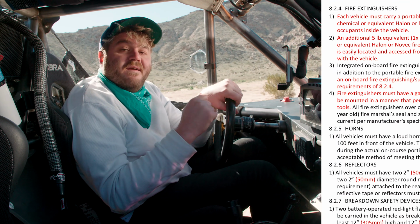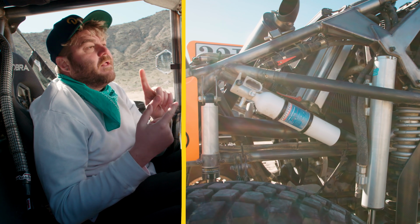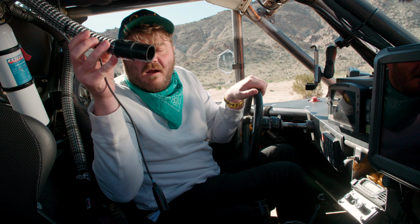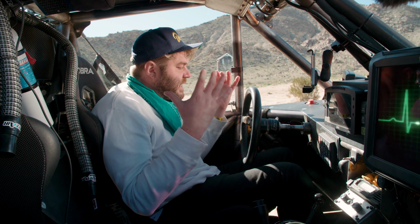According to the rules, another fire extinguisher must be stored outside of the car, so officials or fellow racers or fans can aid you in the situation of your car being on fire. Also, there are air and hydration systems to keep you breathing and drinking in the hot desert. As much as this car is about conquering no man's land, it really gives you the sense of a life support system, which gives the term live to race an entirely new meaning.